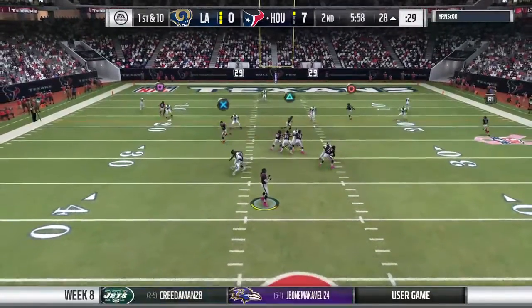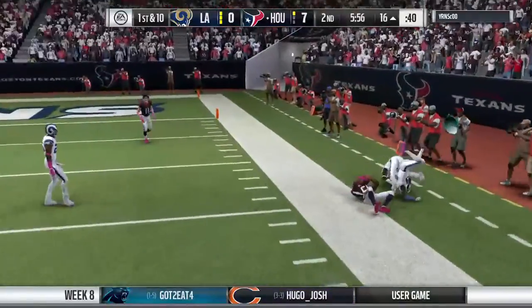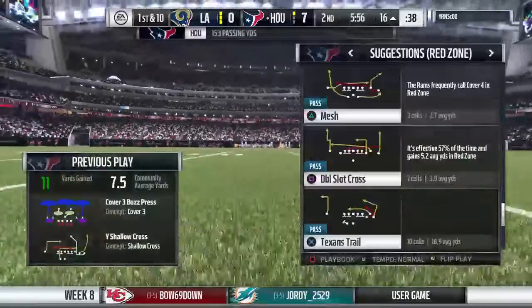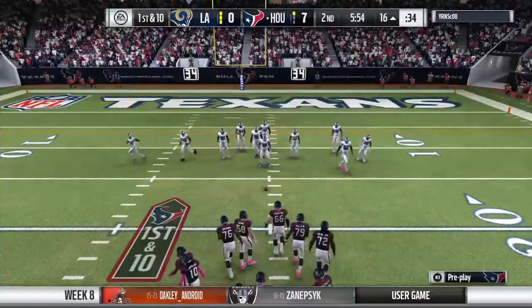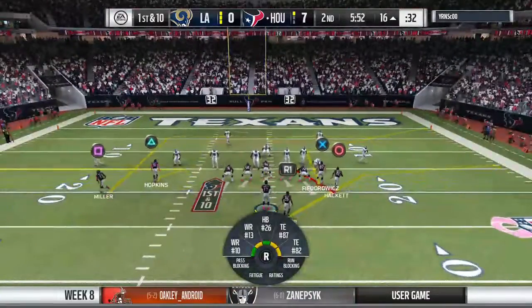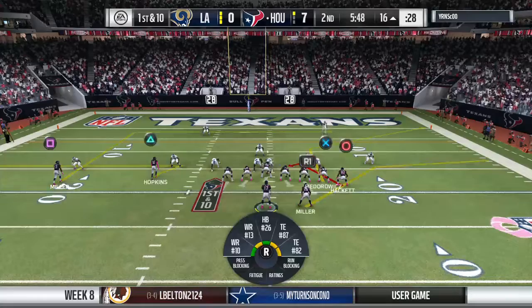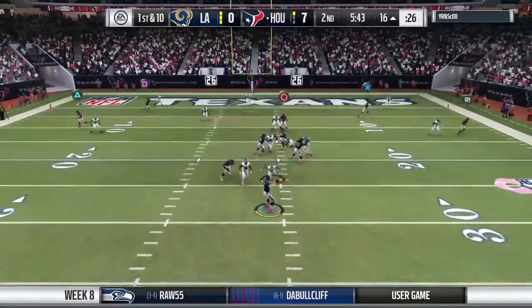On 1st and 10, it's Osweiler. Underneath for Miller. Give him 11 on the gain there, and it's good enough for a Houston first down. So many times you hear today's NFL described as a space game. Get your best players into space with the football in their hands. That's why sometimes you swing it out to your runner, get him out in the flat, and let him have a chance to make people miss in open field.